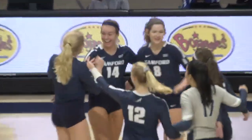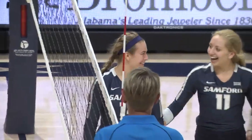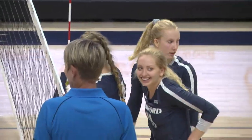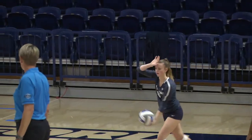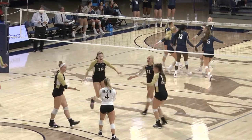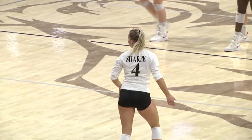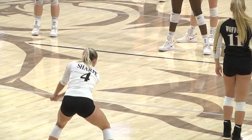That's a big point for Samford. A good kill on the far side. Grace Tysman says, don't forget about. We're starting to gain a bit of momentum, having a couple good plays, and just a mid-serve like that really takes some steam off of that momentum. Yeah, and again, you can't give the number 1 team in the conference.